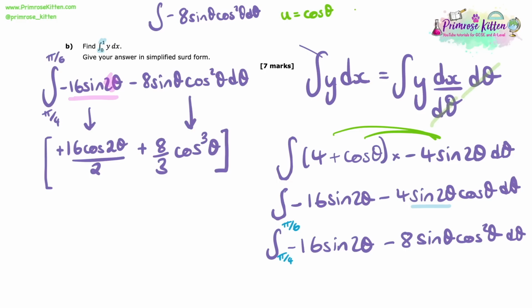Now that I've got that, let's work out what du d theta is. If I differentiate cos, I know that I get negative sine. So du d theta equals minus sine theta. Now if I rearrange that to get d theta as the subject, I end up getting that d theta is equal to du over minus sine theta.